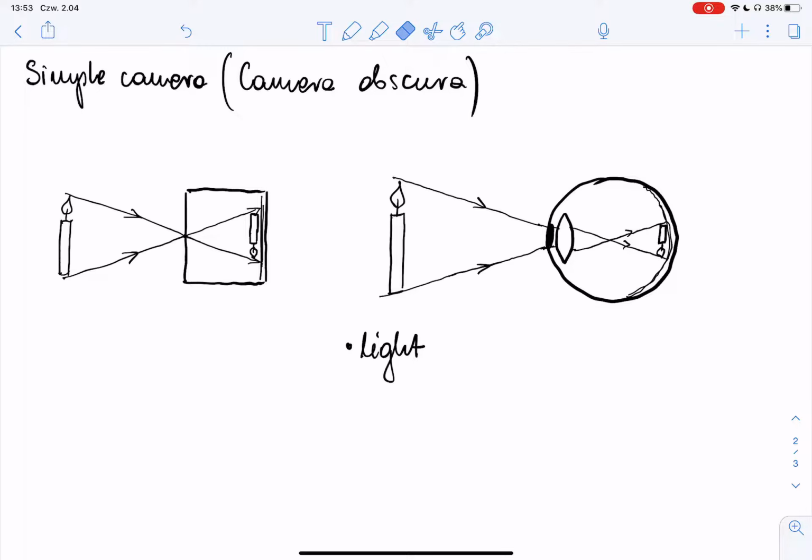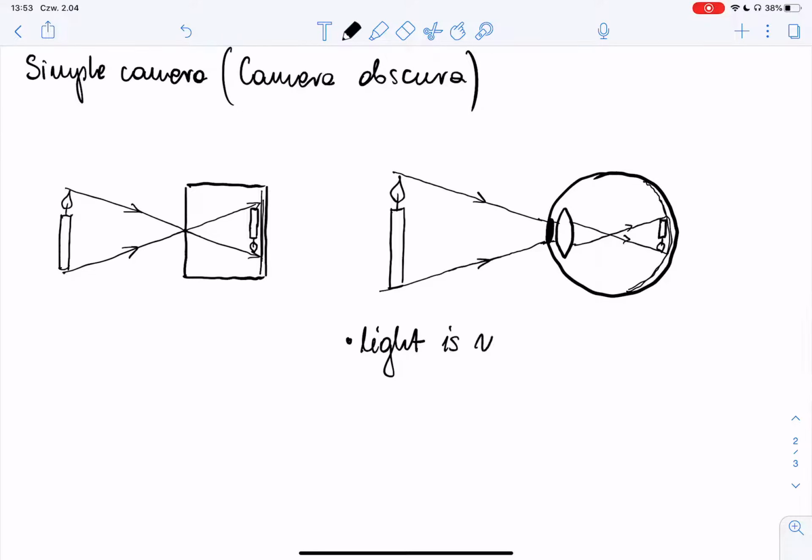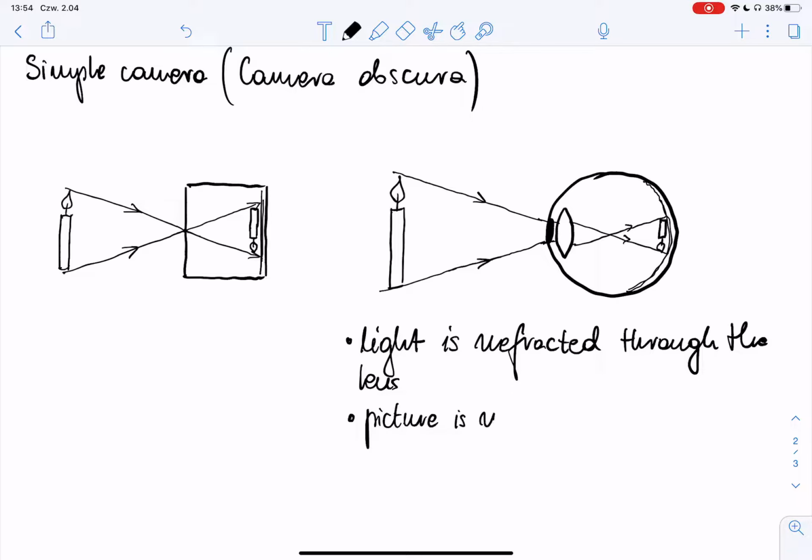And guys, what happens in the eyeball is that the light is refracted, załamane, through the lens. The picture that we see can be described as rotated and downscaled, czyli odwrócony i pomniejszony. Rotated 180 degrees and downscaled.